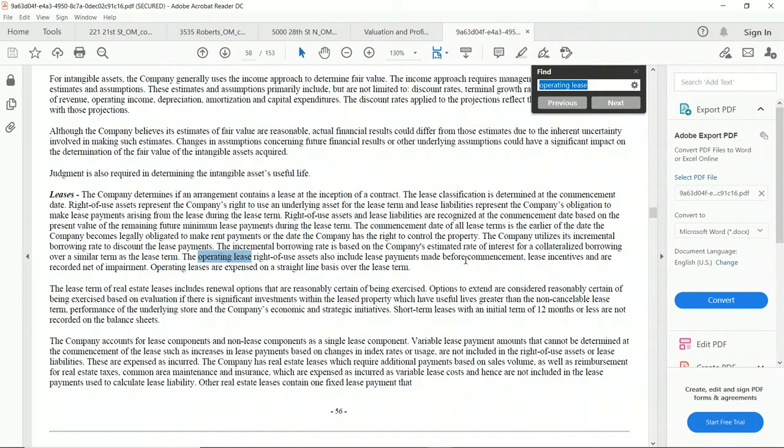Also, made before commitment. Okay, nothing majorly important there.